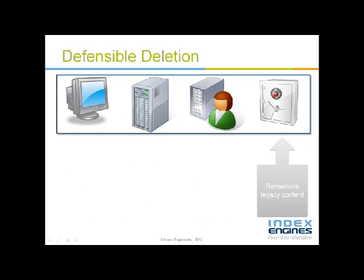So back to defensible deletion. We talked about creating a map of all this content, so profiling what exists across here. But if we want to start getting into the specific concept of deleting data, or defensibly deleting data, one of the first areas that organizations we work with start is really around legacy tapes. So this is your backup tapes. And the best practice here is to remediate that content.